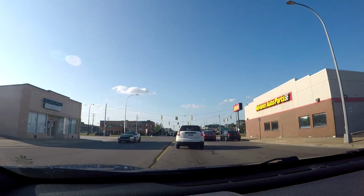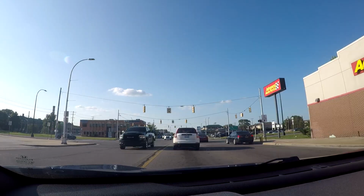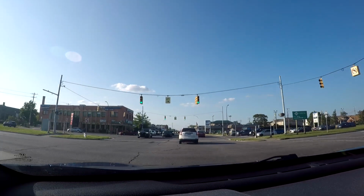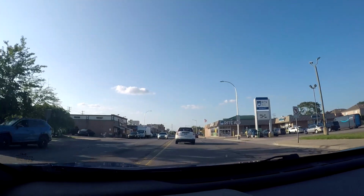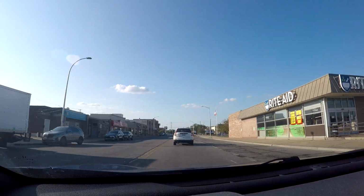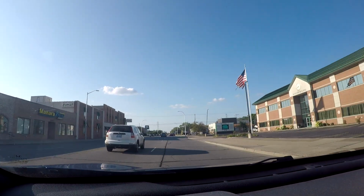And here is Ford Road, or M153. When it comes to the mile road system, this is basically 0 mile road. Although we got people going really slowly in this left lane here, so I'm going to go ahead and get over.